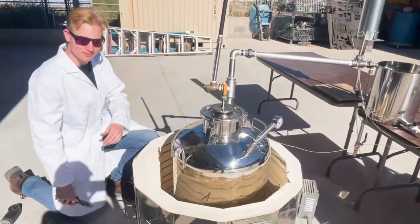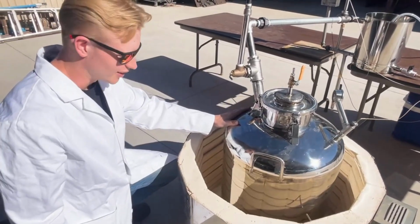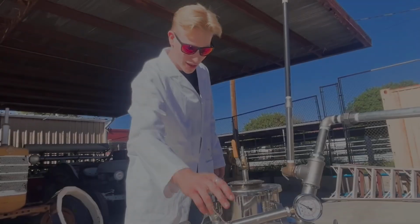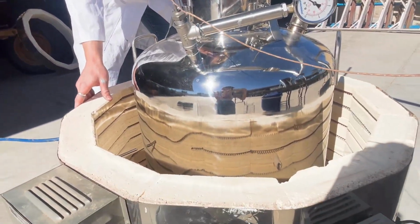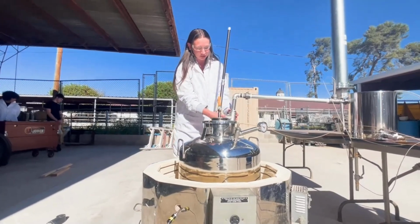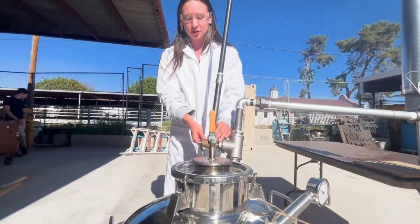Here, to start, we got our reaction vessel. This is 100 liters of stainless steel, and it will be where we heat up the plastic. We also have our pressure gauge here, and our insulation to protect the vessel. As the plastic pyrolyzes, our vapors will escape through our gas outlet. First, we have our pressure relief valve. This is a safety feature to ensure no pressure buildup.